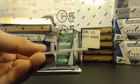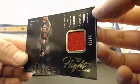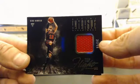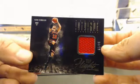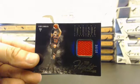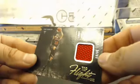For the Chicago Bulls, Kurt Heinrich, top flight, 24 out of 99. Boiler chip, 24 out of 99 jersey. Yeah, his shooting leaves a lot to be desired.